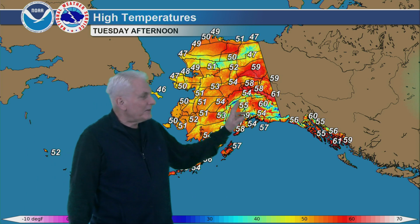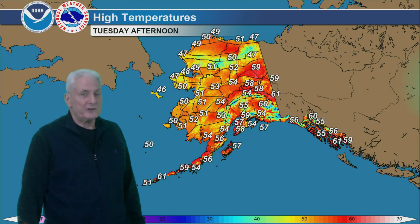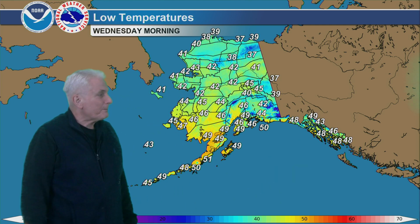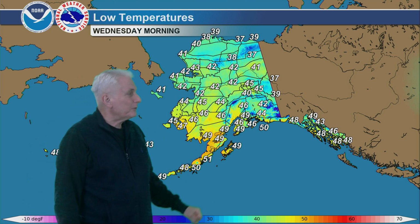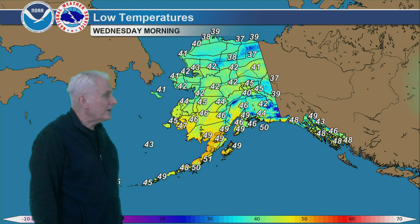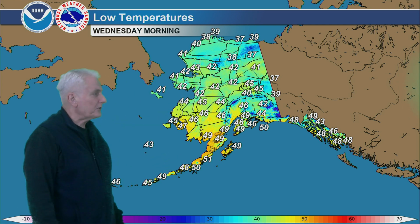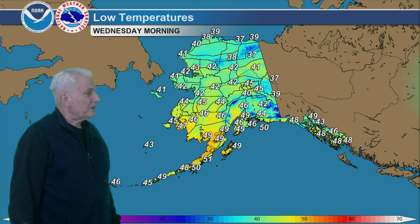And then highs tomorrow, mostly in the 50s everywhere here. 60 for Gulkana, 61 again Northway and Tok, down a few degrees from today. And lower 60s for the southern southeast coast, mid 50s toward Juneau. And then the lows in the 40s for the Panhandle, mostly in the 40s and 30s over the interior, with upper 30s continuing well above freezing, even out along the Arctic coast and the North Slope into the Brooks Range, and 40s for the Bering Sea and the Aleutians.